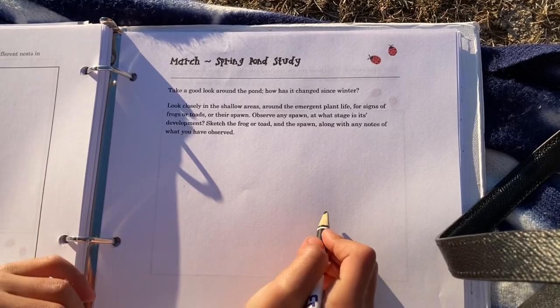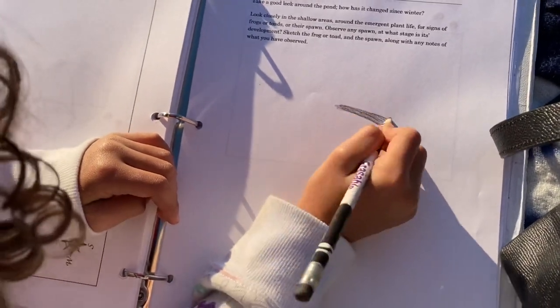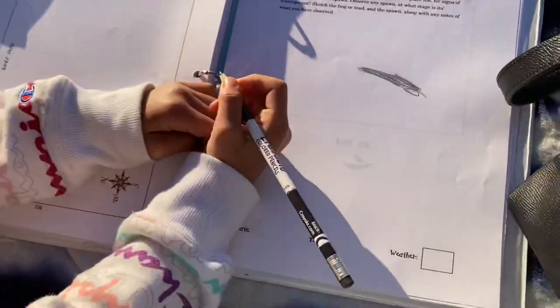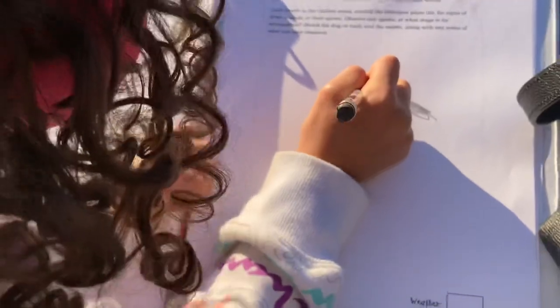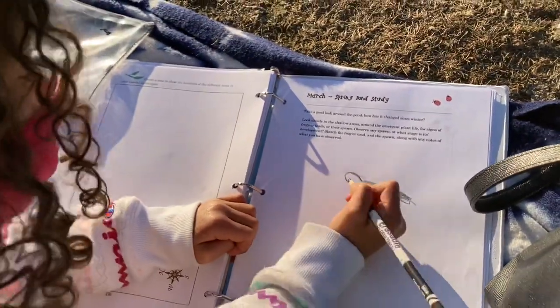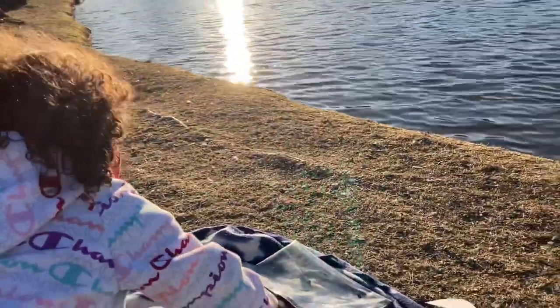Right here? Yep. To look for any frogs or toads, which you did, and then sketch it, and you have the tadpole to sketch, right? I wonder if there was any green in it that you couldn't really tell because of the color of the pond water. What do you think? Yeah, that was definitely green. You think so? You could add a little bit of green shading in if you want.